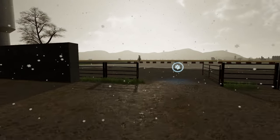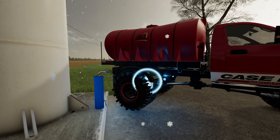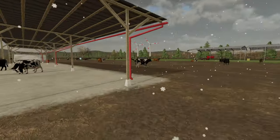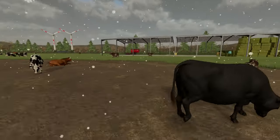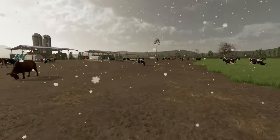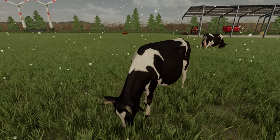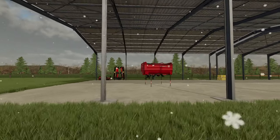All right, let's check on that, see if the water's got full yet. See, it's still filling up. We'll check on the health of our cows a little bit. Check out a few of them. Yep, y'all mouthy, I know that. How y'all getting along over here? Okay, all right. I hear you.